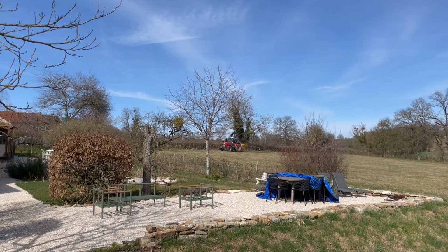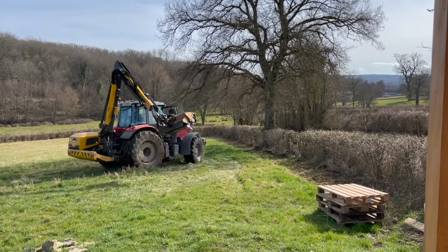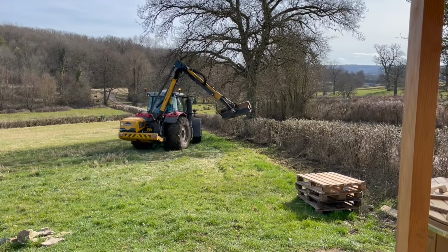So if it's rented out to a farmer, he's responsible for the maintenance of that. So he's going to cut the hedges, take care of all the fencing and everything. If it's not rented out and it's yours to use, that means that you will need to do it.